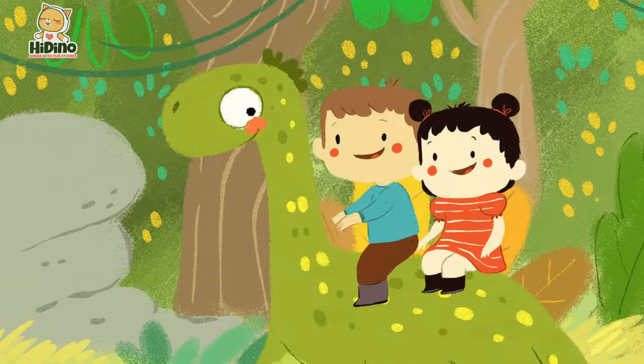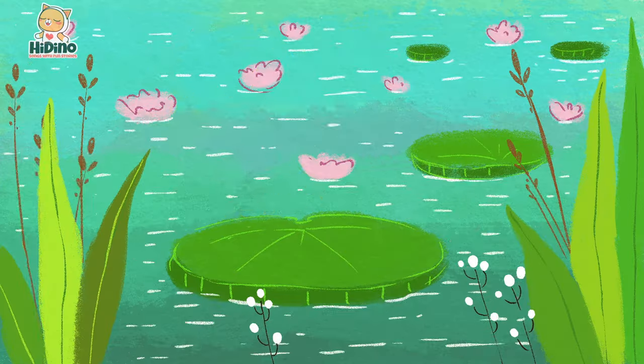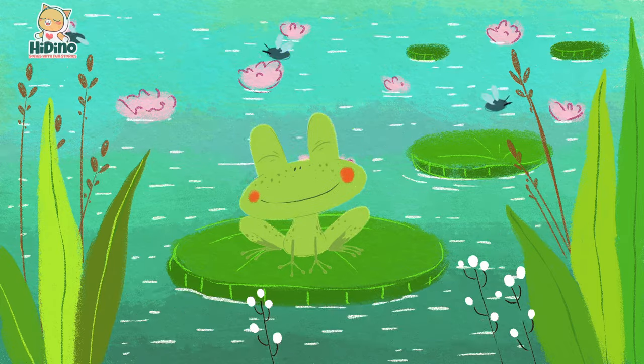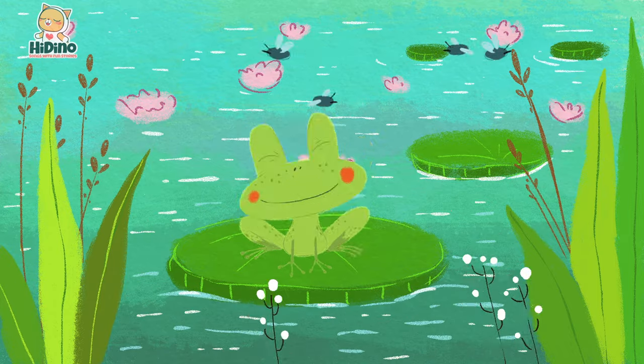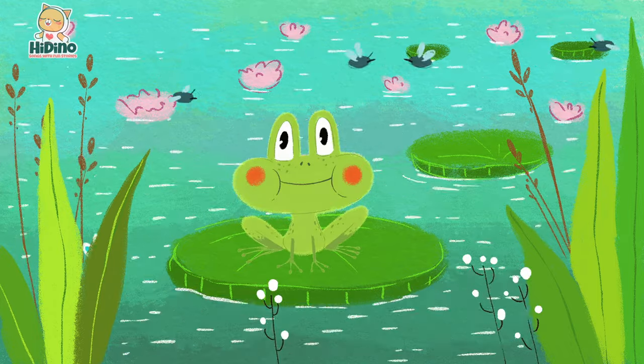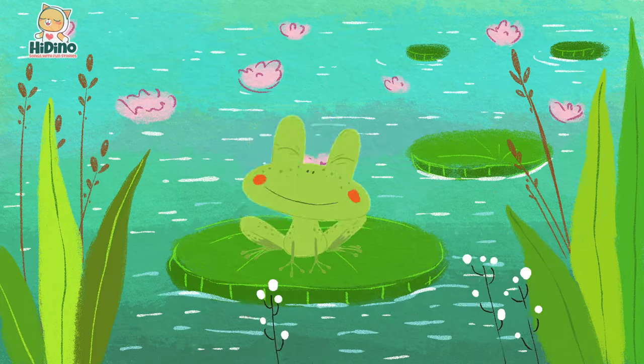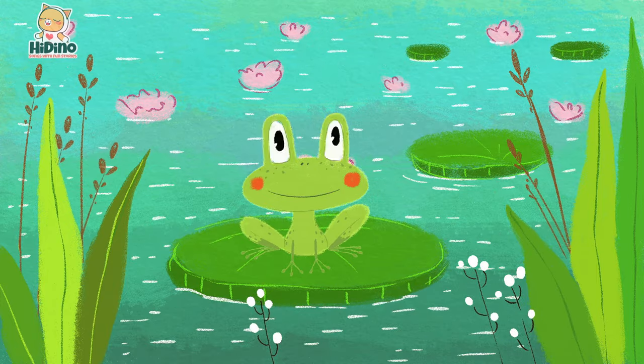What's that animal over there? The one standing on the lily pad. It's the frog. It's the frog, the frog. Yes, it is.